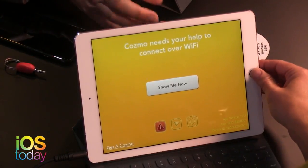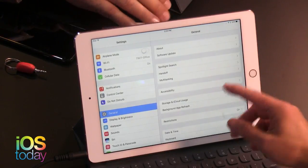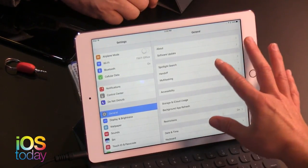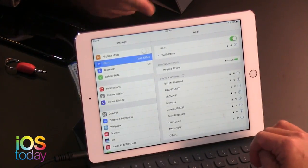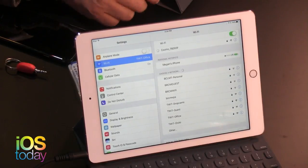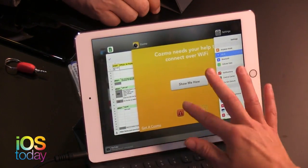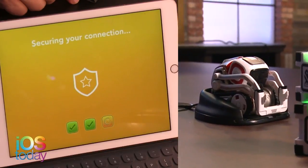So this is kind of a robotics company already. Yeah, they're an AI robotics company that makes toys. And so first I have to connect him to the Wi-Fi. This is like what you do with the cars as well. They have their own little Wi-Fi transmitter inside, and you join them, or they join you. You join them, and then you connect. Okay, so now he's waking up, and there he is.